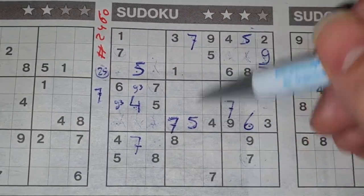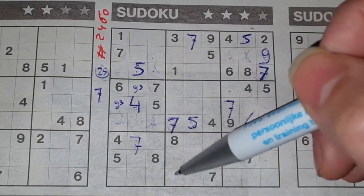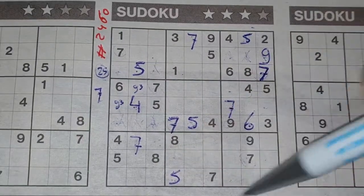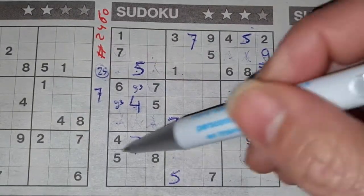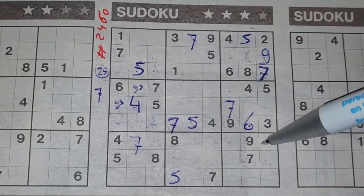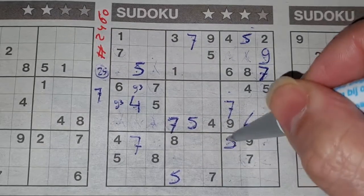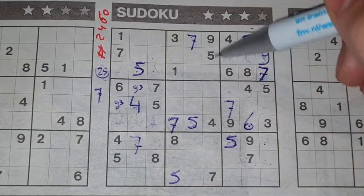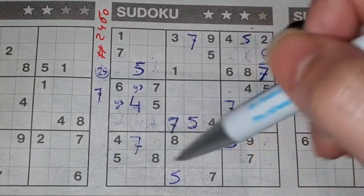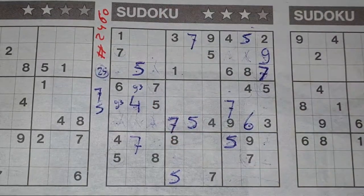5 in this column, 5 in the middle column, so the column next. The only 2 places for the 5 should be here or there. We see there 5, no 5 there. 5 should be here. 5 in the last row, 5 in the row above. So in that row, the only 2 places for the 5 should be here or there. We see there 5, no 5 there. 5 should be there. And all the 5s are used. I can see digit number 2, number 5.